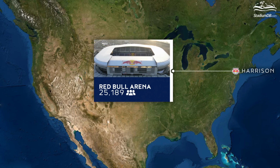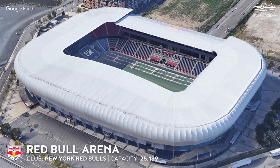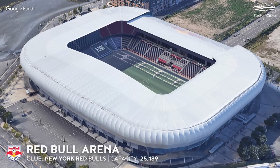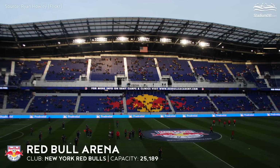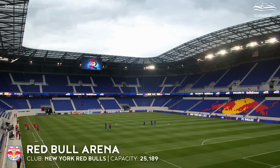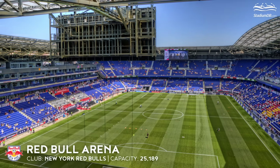Red Bull Arena, capacity 25,189, New York Red Bulls. When it was built in 2010, some fans were unsure about the fully covered auditorium. At the time, New Jersey's home pitch was more European than any other MLS venue.